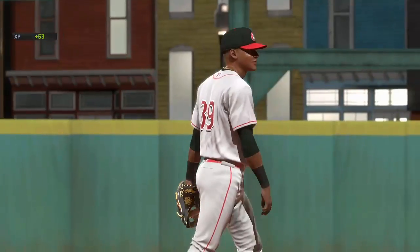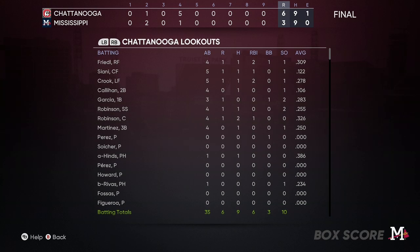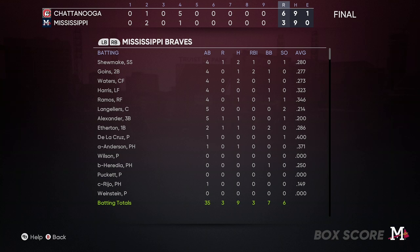Yeah, that's what you want to do when you're playing on the road. Take it right to the home squad and get a win. Now the pressure's off. If they get one of the next two, the series is theirs. And tonight's comes to an end. 6-3, the final. Chattanooga took the lead in the fourth and held on until the end.